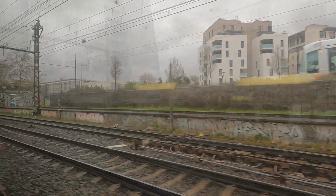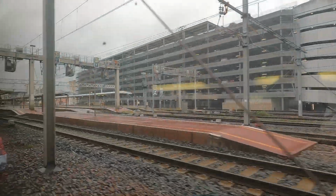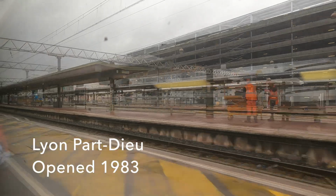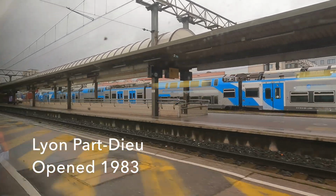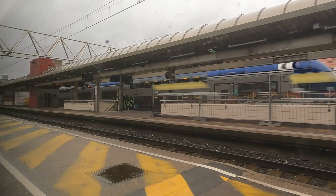And once again, SNCF has made a high-speed journey feel more like a quick commute. And here we are at Lyon Part-Dieu on time. If my next train for Chambéry is running, and everything indicates that it is, then I have a comfortable 30 minutes here. Time to have a look at the station.